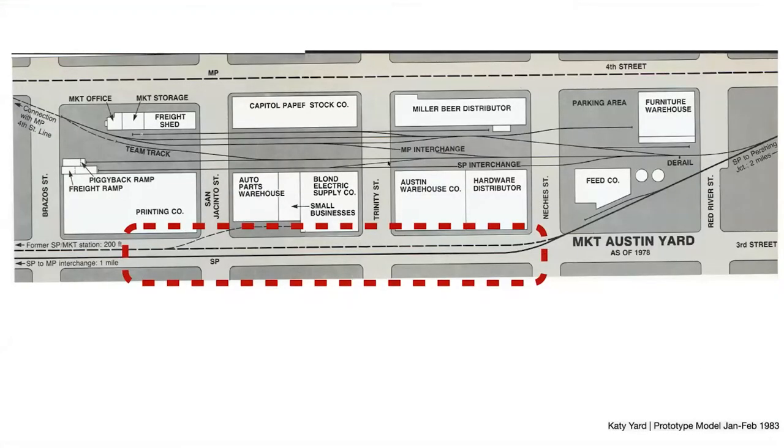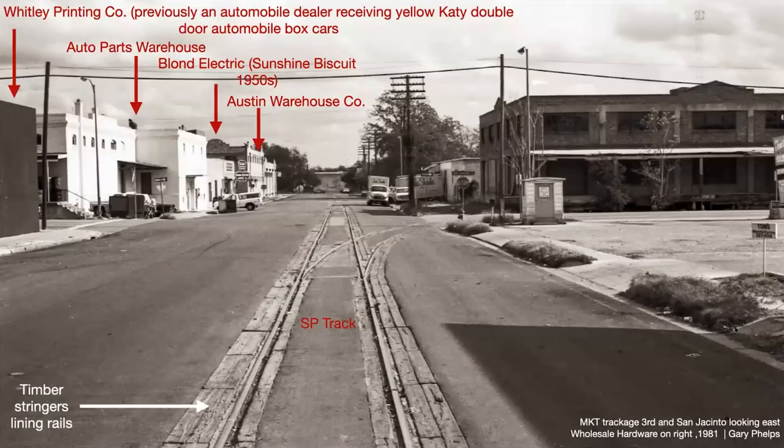So now let's look on the outside of that yard and the street running. And this is the SP track, and if you note the timbers that are lining the rails here. And this is the back of the Katy yard. This is the printing company at this point in the 80s, which did not have rail service. But before, it was an auto dealer that had the nice bright yellow Katy double door automobile box cars, which would be nice. And then the auto parts warehouse, Bond Electric, and Austin Warehouse Company.